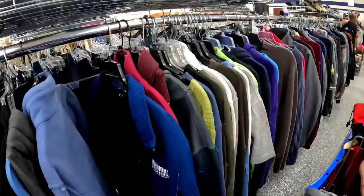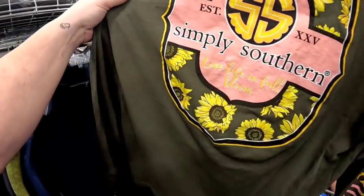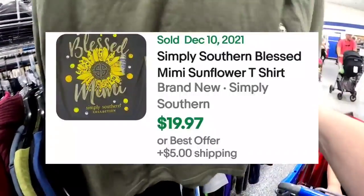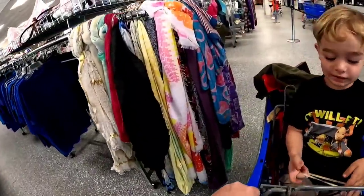And then coming up next here, if you do not know this brand, learn it. They sell well, they sell fast, and they hold value. So this one was $2.99. It is a Simply Southern shirt. It is not faded at all. You can see a comp here, one similar that sold for $20. All of the Simply Southern I've got have sold within a week.